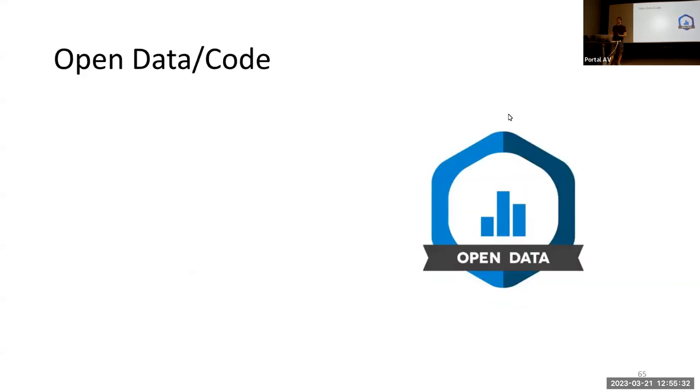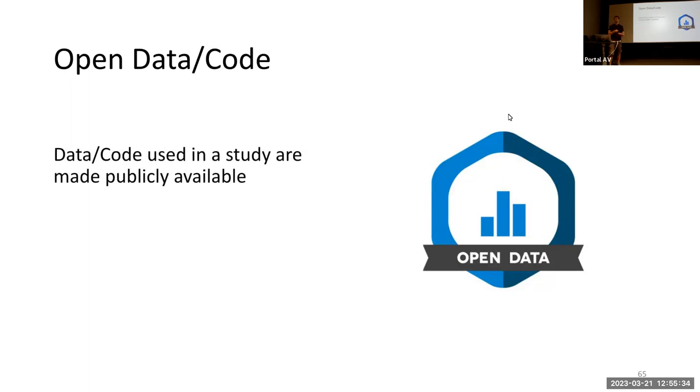And as was mentioned as well, open data and code, which is data and code that are used in a study and are made publicly available. So even though in your paper itself you're going to be describing what you did, if you provide the code that you used to analyze the data, people can see explicitly what you did, get down to the brass tacks of it, and see this is the code that was actually implemented to get each of these numbers appearing in my manuscript.